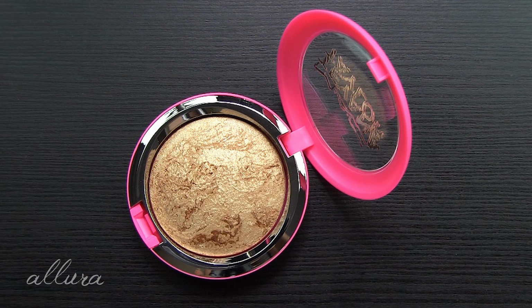So let's start with the mineralized skin finish. This retails for $37. And if you aren't familiar, mineralized skin finishes can be used in a variety of ways, mostly depending on the shade. Sometimes they can even be used as kind of all over shimmering powders, if that's your thing. They can definitely be used as highlights, as shimmering bronzers, and as blushes. Again, usually depending on the nature of the shade.